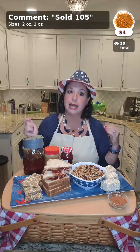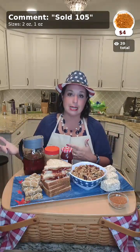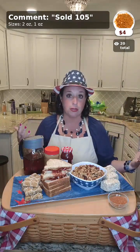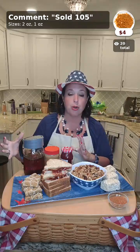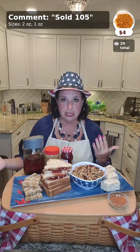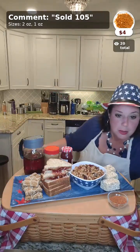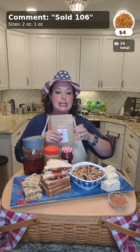Rubs do multiple different things. When you put your spices on a protein and let it sit for a couple of hours, or slow cook it low and slow, it's going to break down your proteins differently than if you didn't do that. A marinade is when you mix your spice rub with oil, and again you let your protein soak in it, like in a baggie in the fridge, for a couple of hours or overnight. You're going to get a different end product that way, which is really nice. Great health benefits, but this one does have brown sugar. Let me tell you about the other one. The other one is citrus herb.